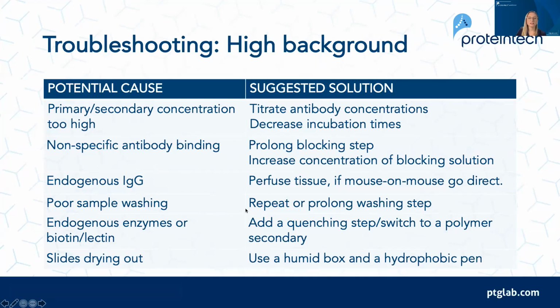Poor sample washing is also a massive cause of high background, so I definitely recommend increasing the number of wash steps. Maybe say you're doing 3 times 5 minutes, you can increase it. What that does is increase the mechanical force of the PBS, removing any unbound antibody that could potentially cause high signal. And the other one is, if you think your slides are drying out, then try using a hydrophobic PAP pen or a humid box to prevent that happening.